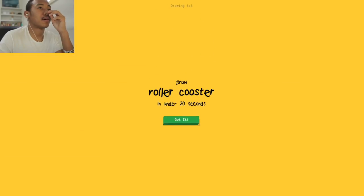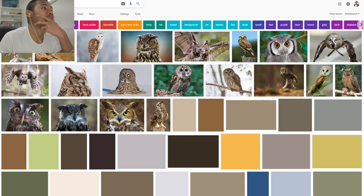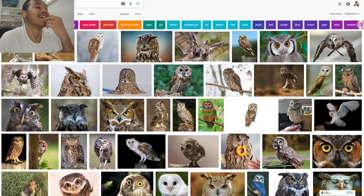I probably should Google that. How does an owl look? Okay, they do have round eyes. Okay, that's one thing that I didn't put. I mean, I've never drawn an owl before, so yeah, it was pretty difficult.